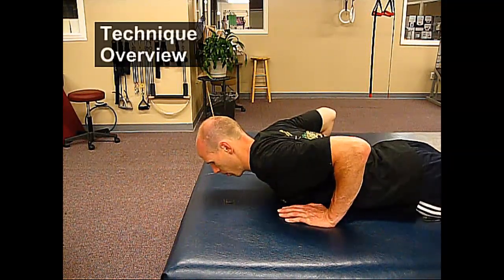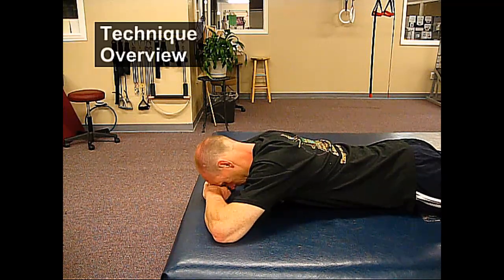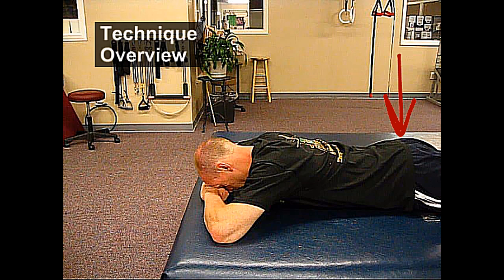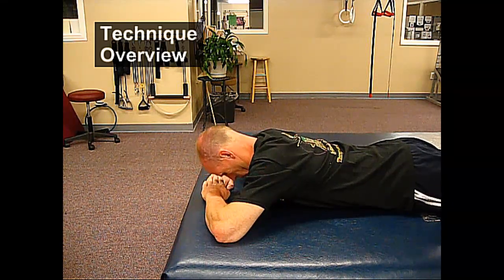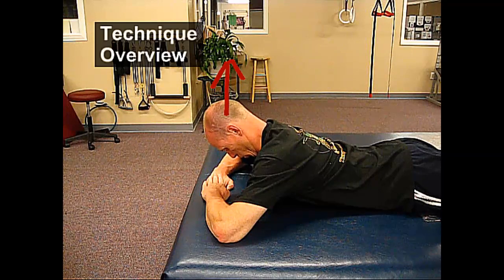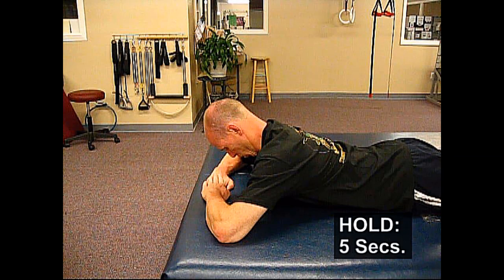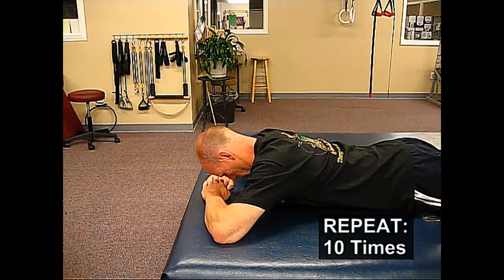Lie face down with your legs straight and your arms folded in front of you to support your head. To anchor your lower body, gently press your pelvis straight down into the mat and maintain gentle pressure the entire exercise. Gently tuck your chin towards your chest and lift your head at the same time, trying to bring your ears in line with your shoulders. Hold this position for 5 seconds before slowly coming back down, and try 10 times in a row before moving on.